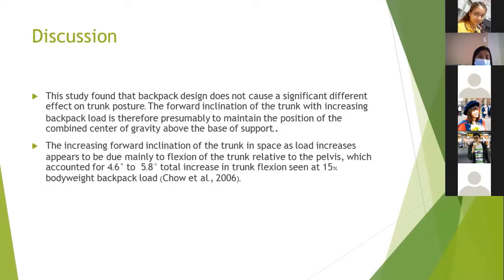This study found the backpack design does not cause a significant different effect on trunk posture. The forward inclination of the trunk with increasing backpack load is therefore presumably to maintain the position of combined center of gravity above the base of support. The increasing forward inclination of the trunk in space as load increases appears to be due mainly to flexion of the trunk relative to the pelvis, which accounted for 4.6 degrees to 5.8 degrees total increase in trunk flexion seen at 15% body weight backpack load.